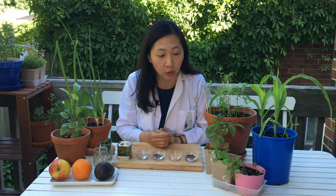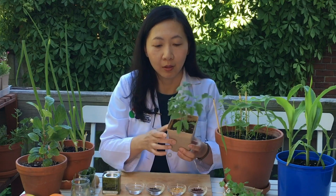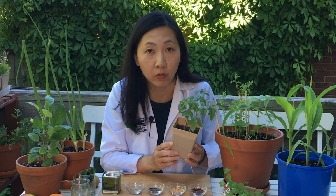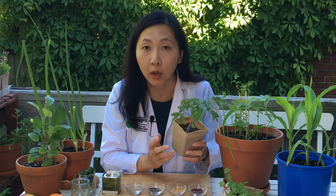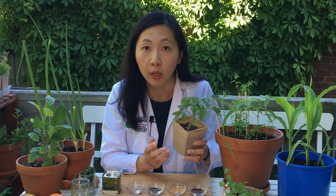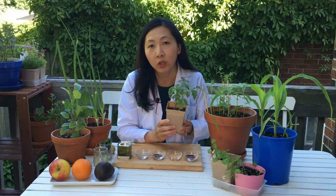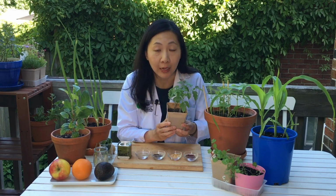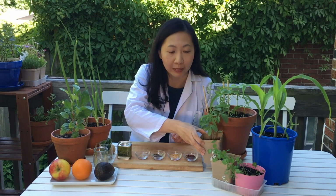Now there's another place that you can look for seeds besides your pantry, and that's in your refrigerator. These are young tomato plants that I actually grew from seeds that I collected from tomatoes that I bought a couple months ago. So with the seeds, I took them out of the tomatoes and dried them and sprouted them, and here we are. If you do this early enough in the season, hopefully you'll get some fruits that you can eat, and if you save the seeds, then you can replant them in the next growing season.